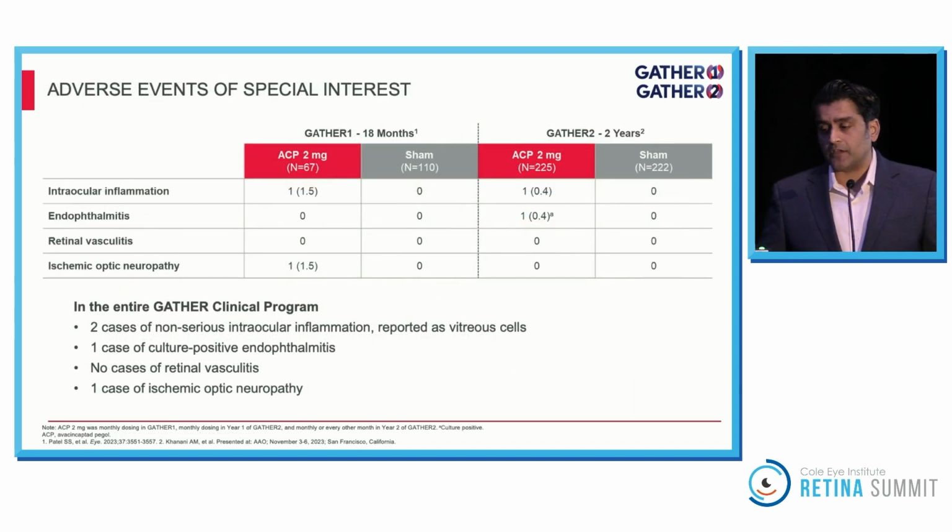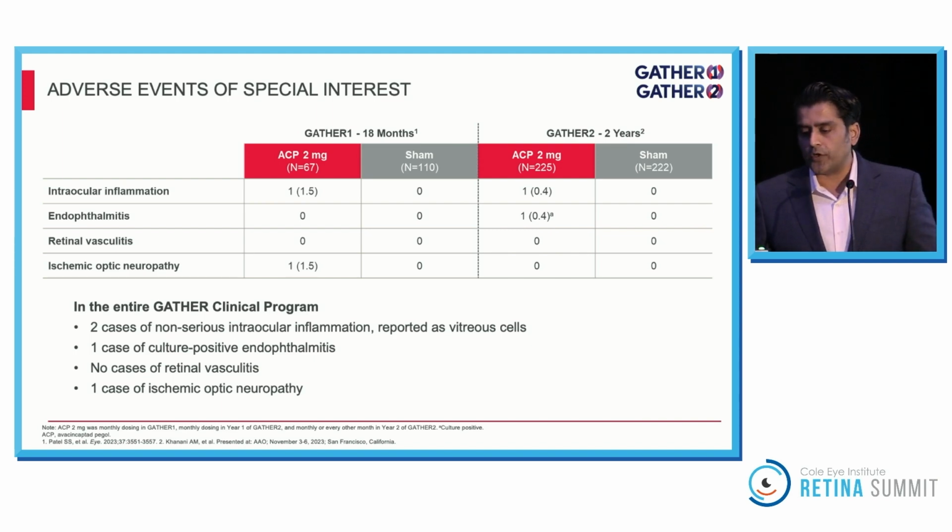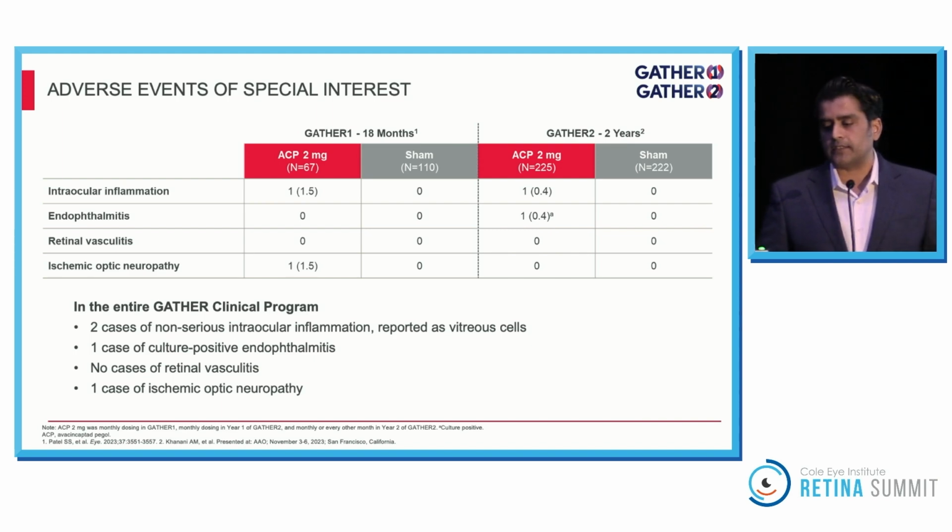Looking at adverse events of special interest, there's a lot of conversation about inflammation and retinal vasculitis, because we are all very sensitive to it. If you look at the data, you have one case of non-clinically significant vitreous cells in GATHER1. And in GATHER2, over 2 years, so a long period of time, you only had one case of, again, vitreous cells, 0.4% intraocular inflammation. Looking at endophthalmitis, one case in GATHER2 over 2 years, 0 cases of retinal vasculitis, and I already covered the ischemic optic neuropathy. And both of those cases of IOI were non-serious and were reported as vitreous cells.